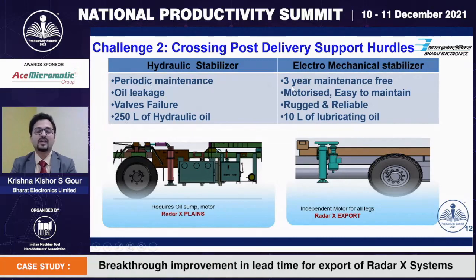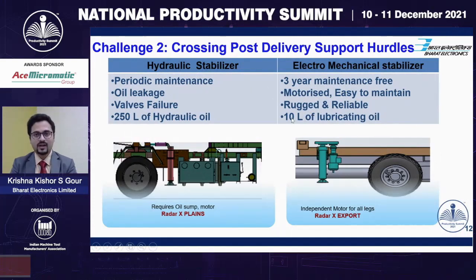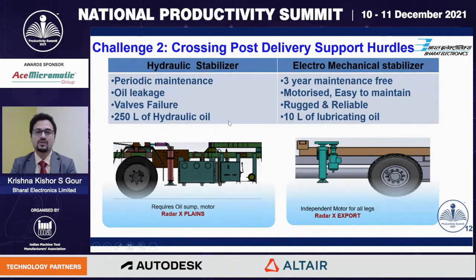The major advantage of this being 3 years of maintenance-free life. It was motorized and autonomous compared to a manual mode, and it required a highly skilled operator in a hydraulic system. It had less impact on the environment due to the lesser usage of oil. Finally, it was a rugged and much more reliable system.